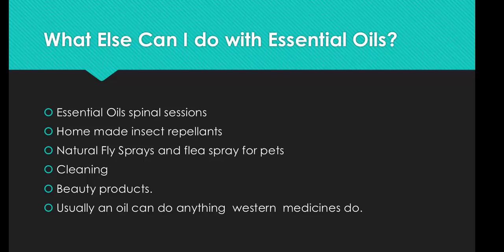Usually, you'll find an essential oil can do anything Western medicines can do, but they naturally detox the body and don't have any added toxicity to your well-being.